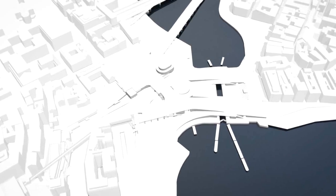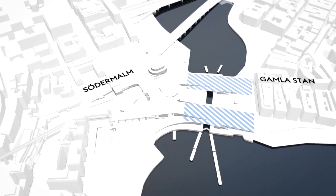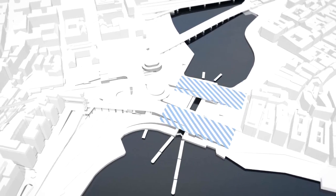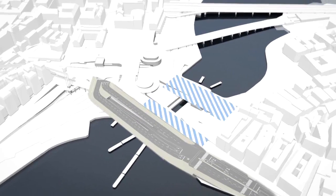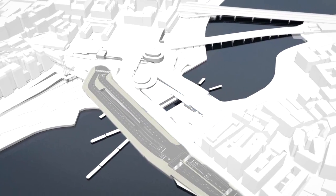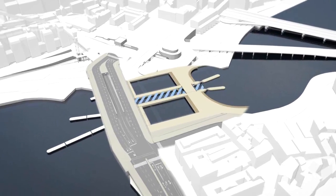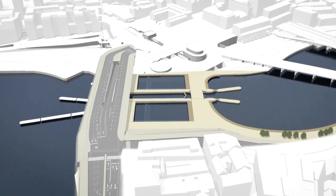The districts of Södermalm and the Old Town are currently linked by 2 bridges with a total of 12 lanes for vehicle traffic, plus additional space for pedestrians and cyclists. The 2 bridges will be replaced by 1 bridge with 8 lanes for cars and public transportation, and a plaza out on the water with low bridges and a new lock for boat traffic. The water will be a lot more visible than it is today.